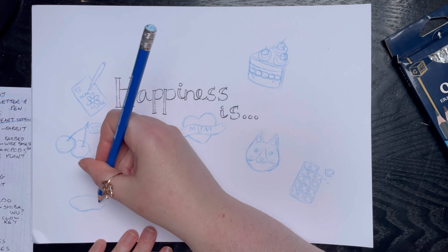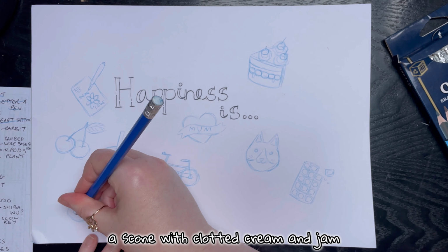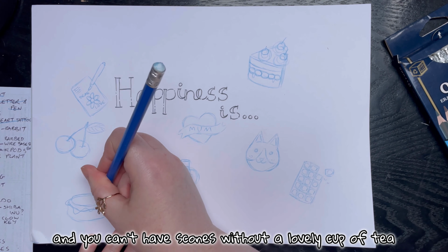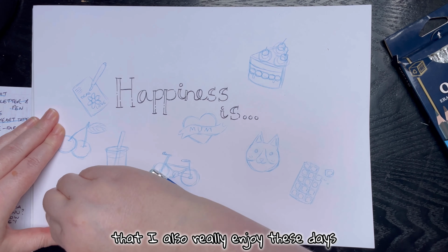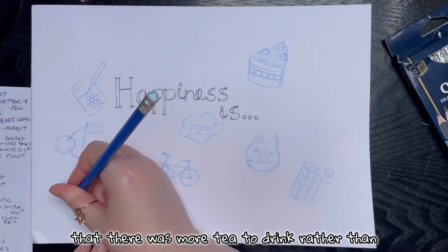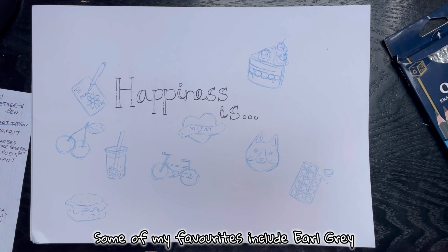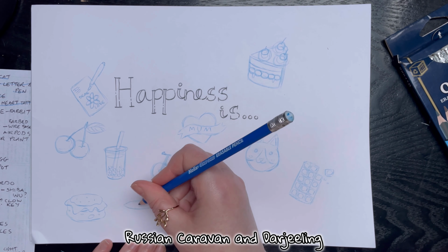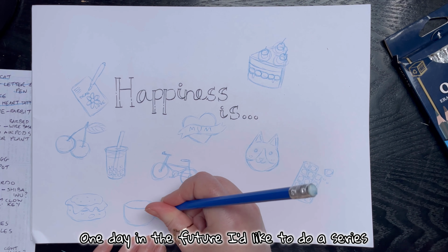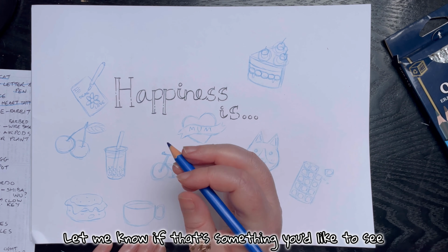Ooh, time for more food. And this time it's a British classic. It's a scone with clotted cream and jam. And you can't have scones without a lovely cup of tea, and that is something that I also really enjoy these days. I used to not like tea, but then I discovered that there was more tea to drink rather than the basic English breakfast tea. Some of my favourites include Earl Grey, Russian Caravan, and Darjeeling. One day in the future, I'd like to do a series where I draw my favourite teas as people. Let me know if that's something you'd like to see.